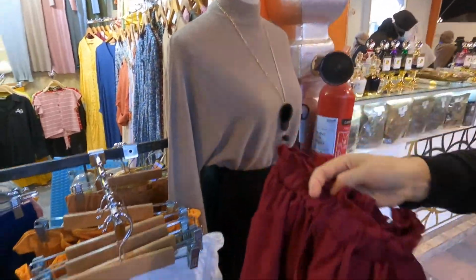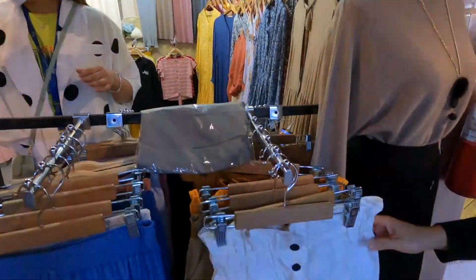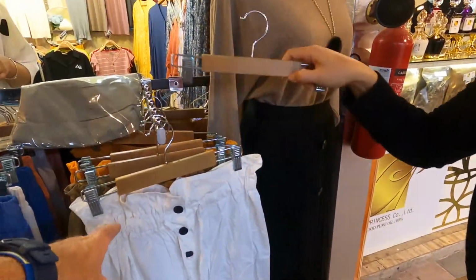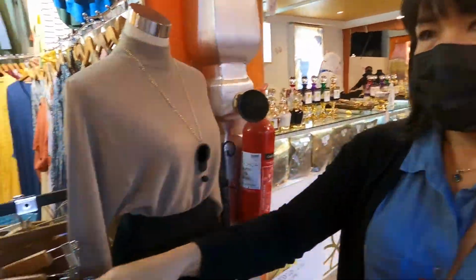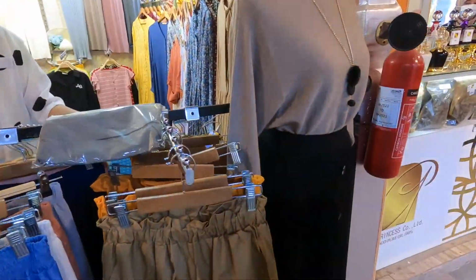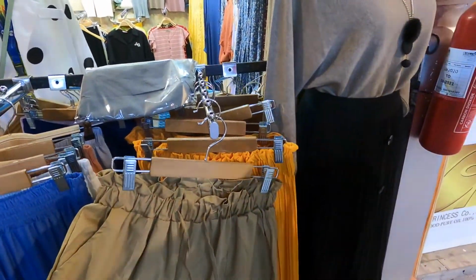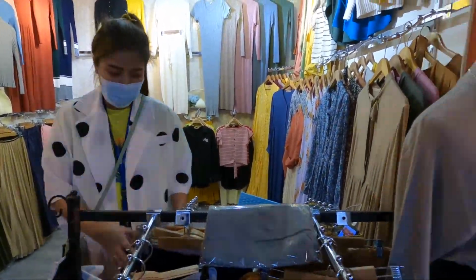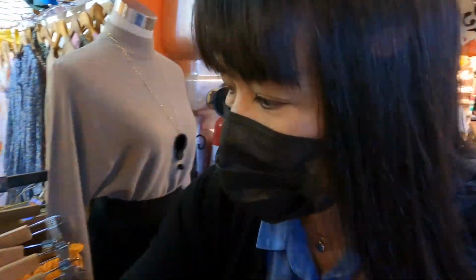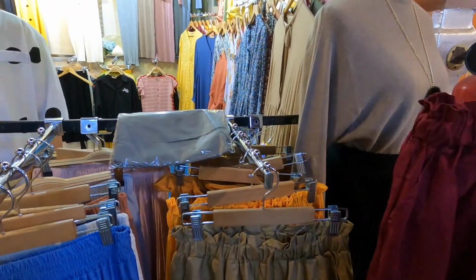This one. It's nice, right? Great one. Nice. I need a white one. Oh, no, I don't like this one. I like these two. Nice. I will take three. Three, just 100. No, because I'm sick. I don't like this style.